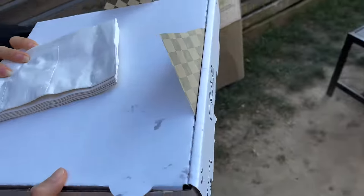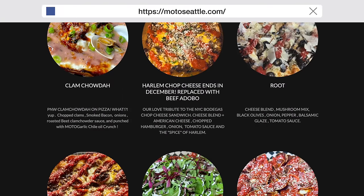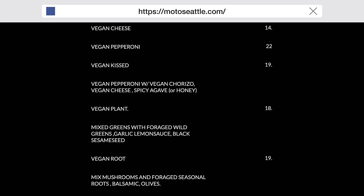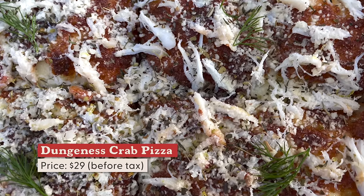Some call their pies Detroit style, others call it Seattle's odd pizza, because of their inventive pizza flavors, like the clam chowder pizza. Vegan options are available. We order 2 kinds, the seasonal crab pizza, which comes with Dungeness crab, butter, Moto cheese blend, dill, thyme, lemon, and sea salt.